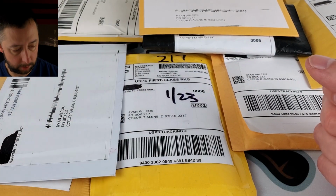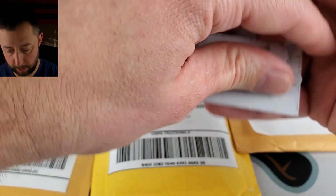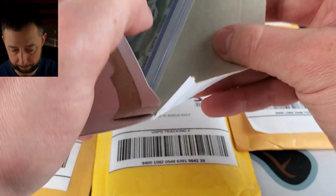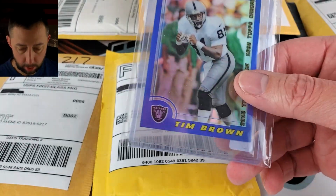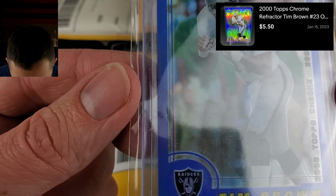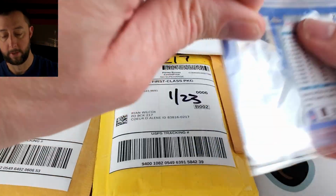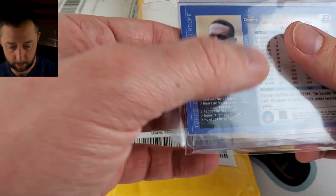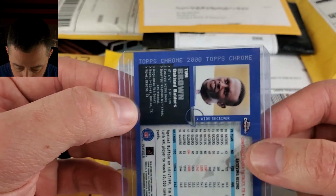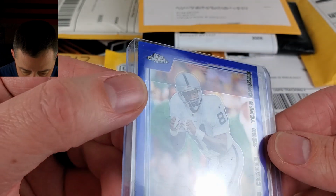I think we're ready to get some of these cards on the screen yet. Too many packages. Just use the tear here for this one. And a Tim Brown 2000 refractor. Card severely slid. This is why you put painter's tape on top loaders, so they don't do this. Who knows how much, but you can see he is way out of that sleeve.